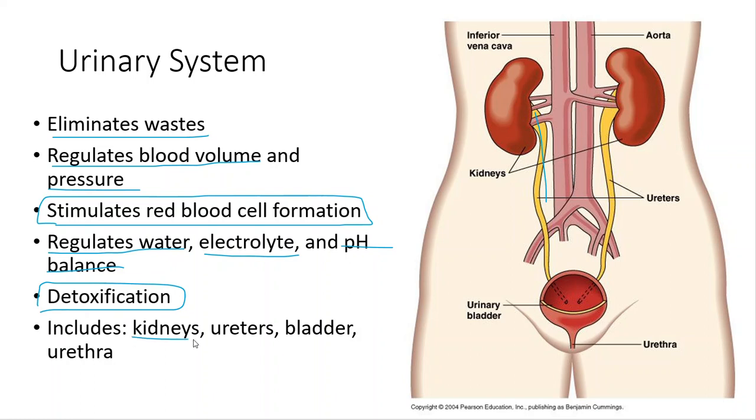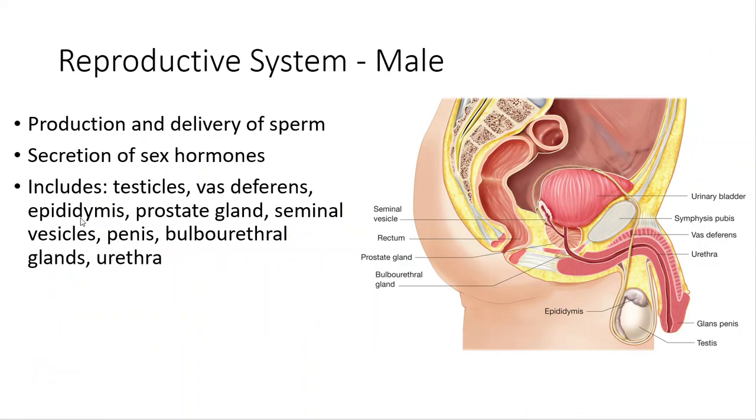So this system is going to include the kidneys. The ureters are the tubes that lead from the kidneys to the bladder. And there's the urinary bladder. And also the urethra, which is the tube that leads from the bladder to the outside world.